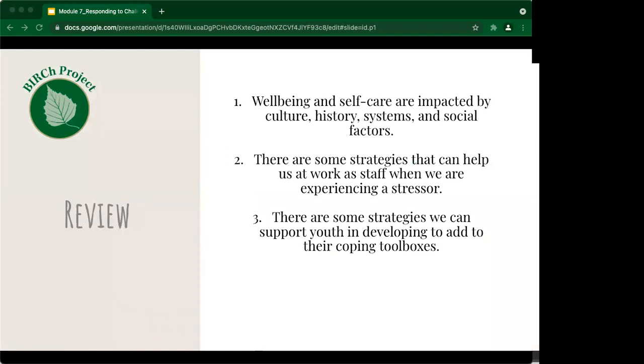So in the previous module, we learned about fostering the well-being of both students and staff. It was discussed that well-being and self-care are impacted by culture, history, systems, and social factors. Therefore, we need to take these factors into consideration when caring for ourselves as well as others. Additionally, we learned that there are some strategies that can help us at work when we are experiencing a stressor. So we know that we must take care of ourselves, and when we are at work, there are ways to help assist in those experiences.